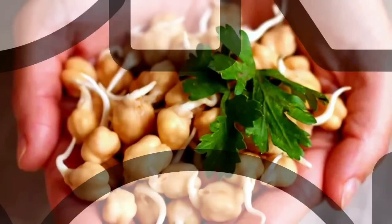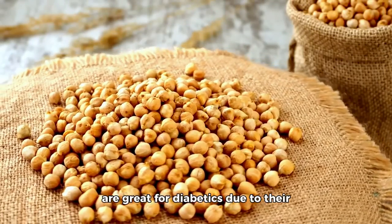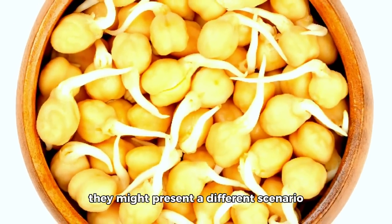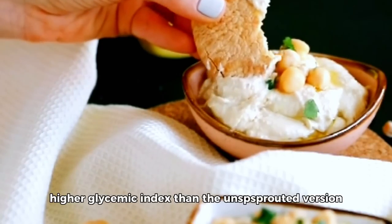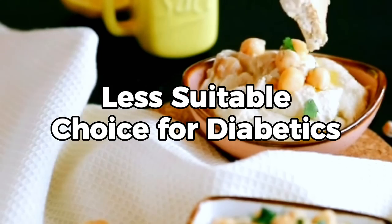The next in line is chickpea sprouts. Chickpeas, in their mature form, are great for diabetics due to their low glycemic index. However, once sprouted, they might present a different scenario. A 2023 study in Nutrition Research found that sprouted chickpeas had a significantly higher glycemic index than the unsprouted version, making them a less suitable choice for diabetics.